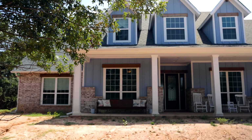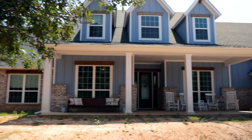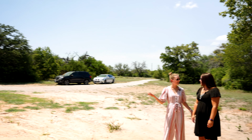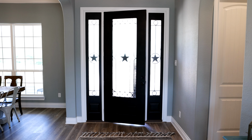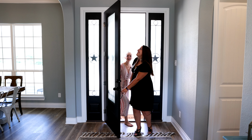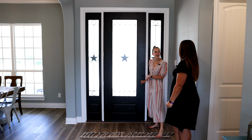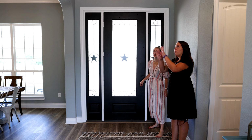We just love the C elevation for the Breckenridge. I think it's absolutely stunning, and I'm really excited to check out more of the inside. So let's head on in. Let's go. All right, so this is our new house. Oh my gosh. Isn't it gorgeous? Wow. So this turned out amazing.